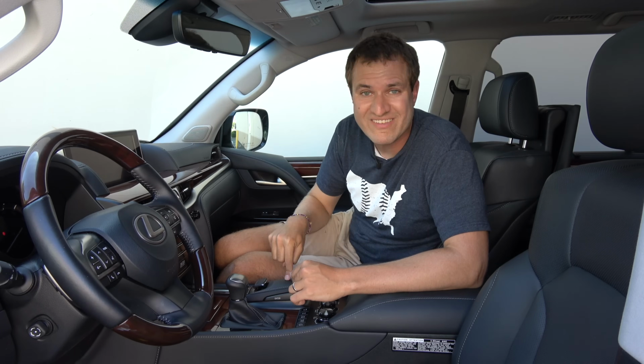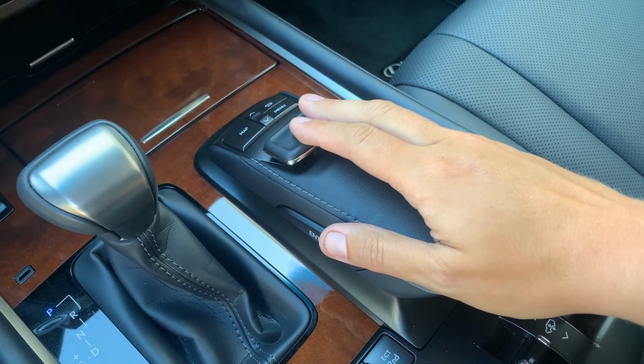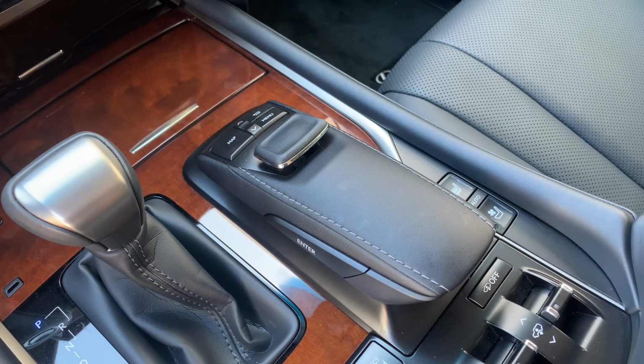Now, next up, the last thing taking up space here in the center console is the remote touch interface controller. It's this leather padded thing with this like joystick on top, and it controls the infotainment system, although not very well. Now, I used to be a big fan of Lexus's remote touch interface. I thought it was a great feature when it first came out.